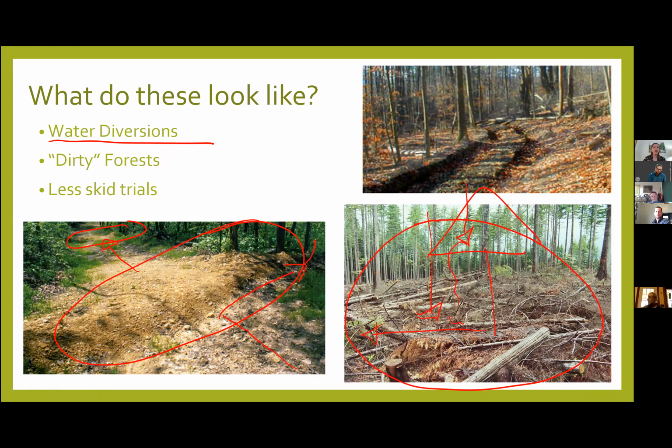It's going to add more sediment into the waterways. And it's just overall going to dry out your soils from the sun just bleaching it right on the top, and wind is going to blow by and turn that soil over. So you're going to have less of that really good nutritious stuff that your trees like.